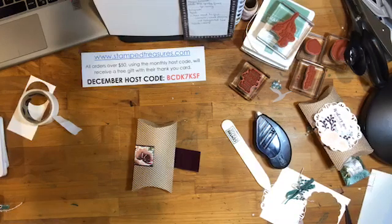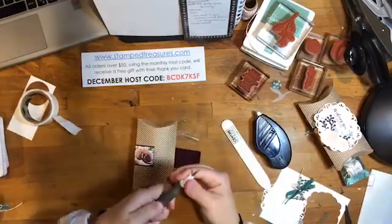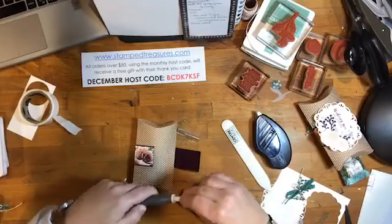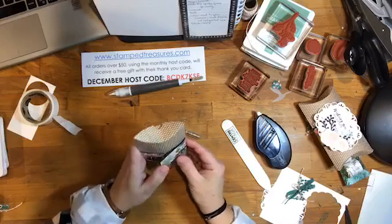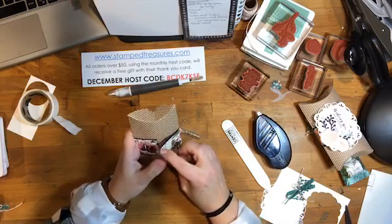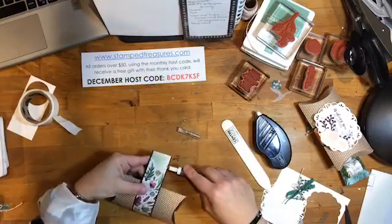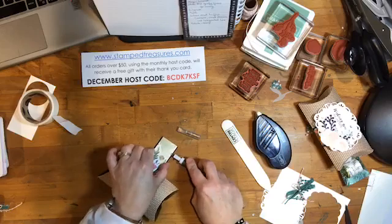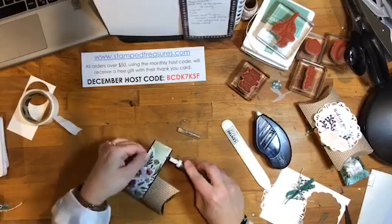I'm just looking for my take your pick tool. Just give me a second here. There it is. Okay, so I am going to use this end. Let me explain why I'm doing this. Can you see when I'm trying to put that down, there's a little bit of a buckle, so it's just a little bit too tight there. So I'm going to see if I can loosen this. I will get under the adhesive, hopefully.